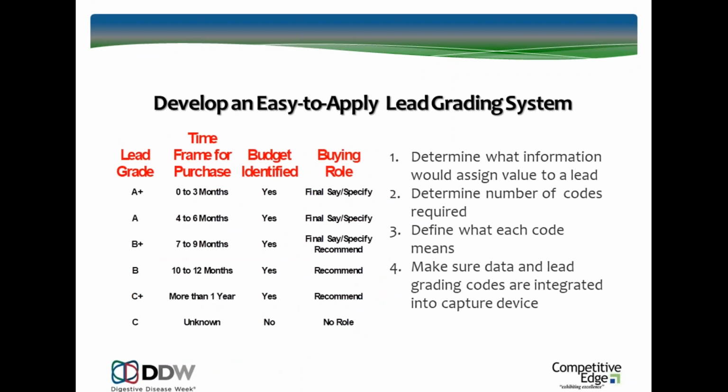Next, not all leads are created equal. I think it's really important that each exhibitor set up a grading system. So the first thing is, what information is going to help you assign value? In this example, I'm using time frame, budget, and buying role. So I have 3 codes here, and I'm going to put a little depth structure on what these codes mean. Time frame: 0 to 3 months, 4 to 6, 7 to 9. And then I want to make sure that whatever my grading qualifiers are, they're embedded in the capture device. And I've trained my staff and positioned these as must-ask questions. Now, when the show's over, you don't have to guess, is this an A, B, or C? You've got a solid matrix, a grading system.